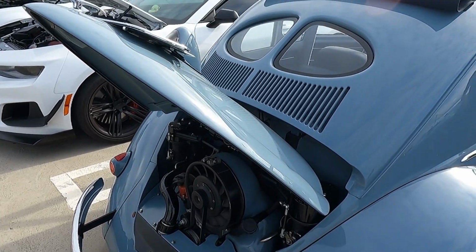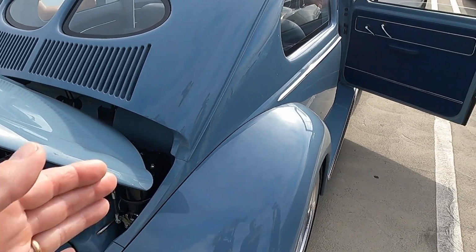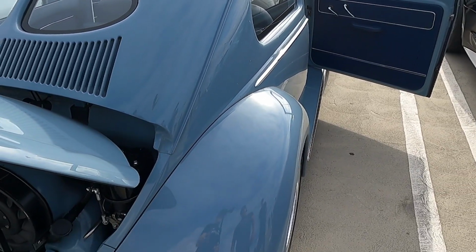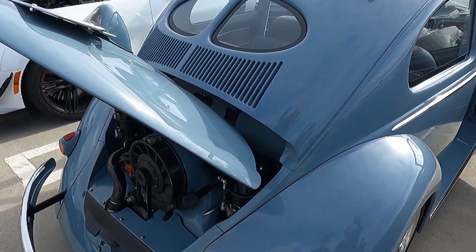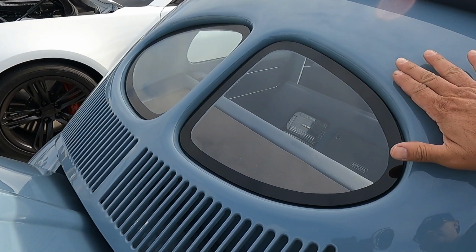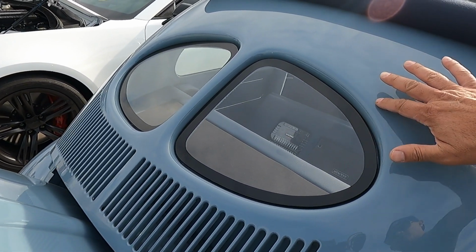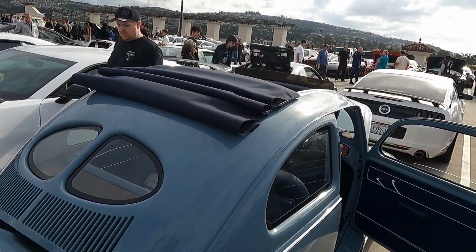And the body has been widened 1.5 inches, fenders. Oh, so it has. You can't tell. And the bumpers have been widened. And the windows, if you notice, they're flush mounted. Yeah, they are. They have the chrome trim. Well, there's usually a big rubber seal that goes all the way around like this. That's been flush mounted. Original rag top.